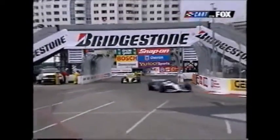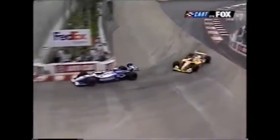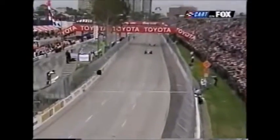Look at the distance they've laid on the rest of the field. Think about this. It has been 16 years since Michael Andretti scored his first win at Long Beach. His only other victory. And that is the longest span between wins, should Michael get this one, in CART FedEx Championship Series history. Final moment for Jimmy Vasser, but he will not be able to get it done. Checkers for Michael Andretti.